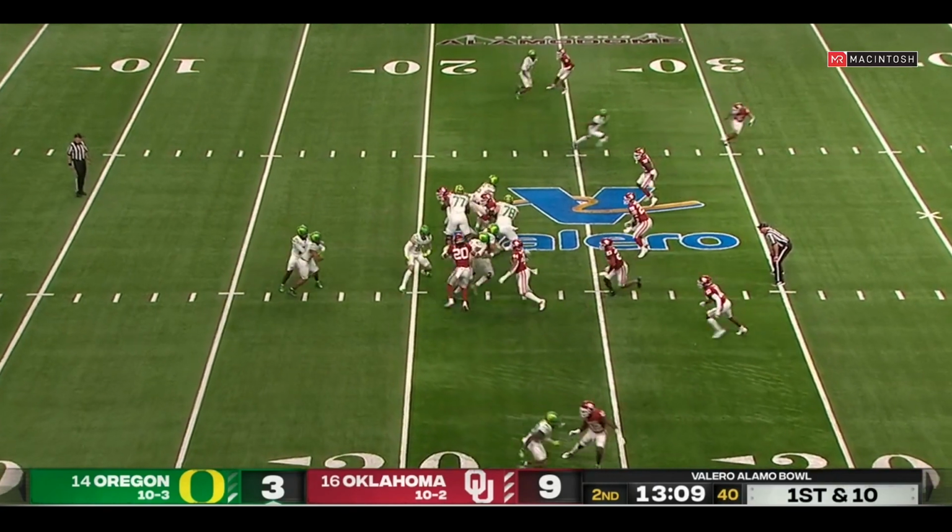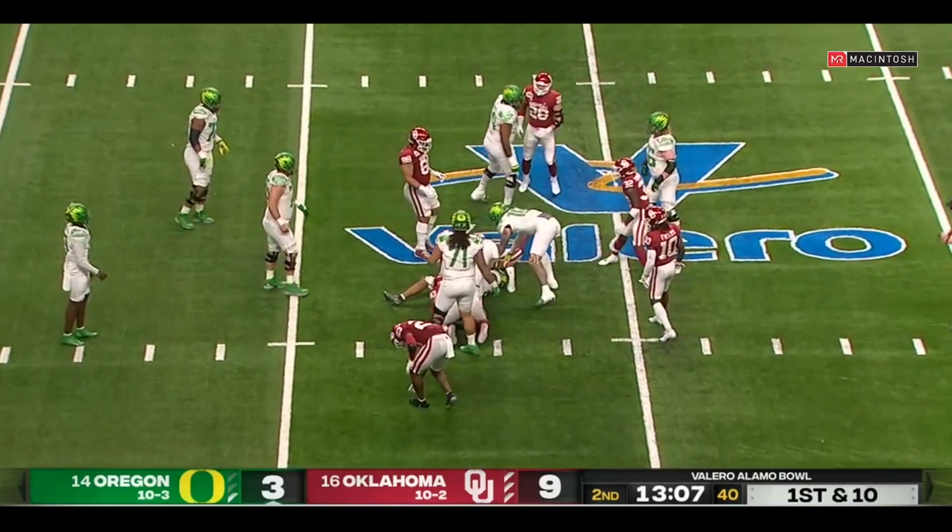47-41, the final score. TCU played some iconic bowl games.